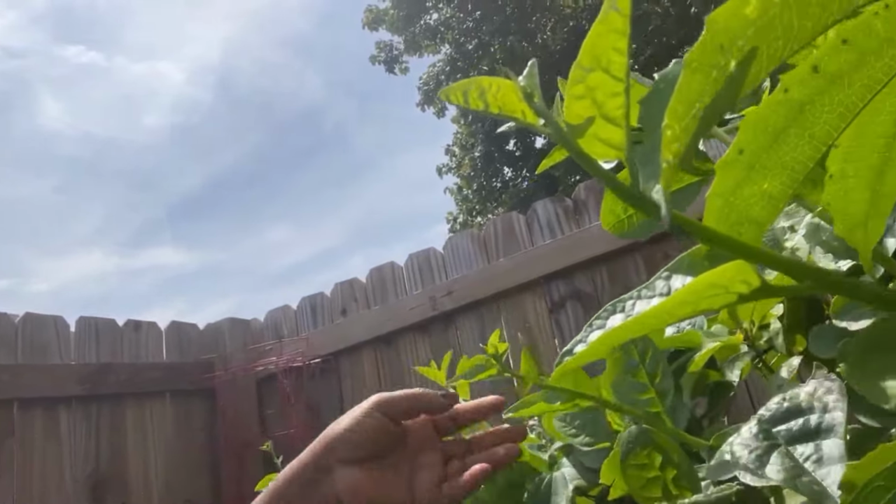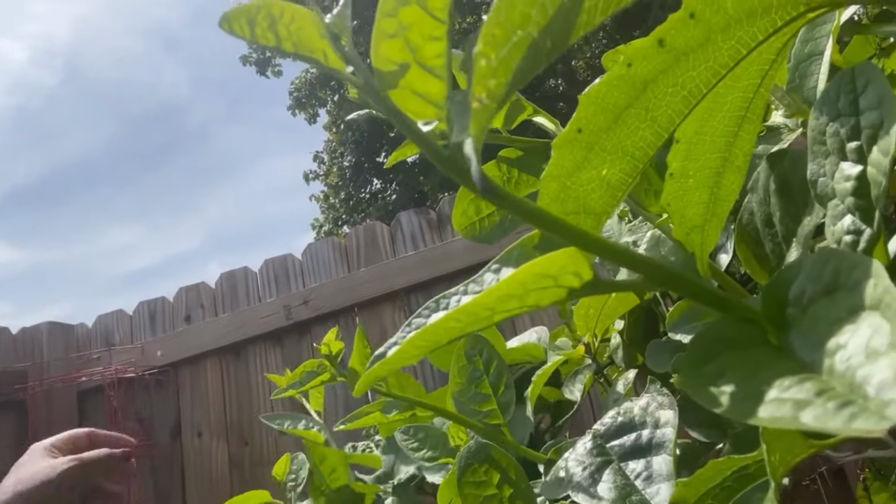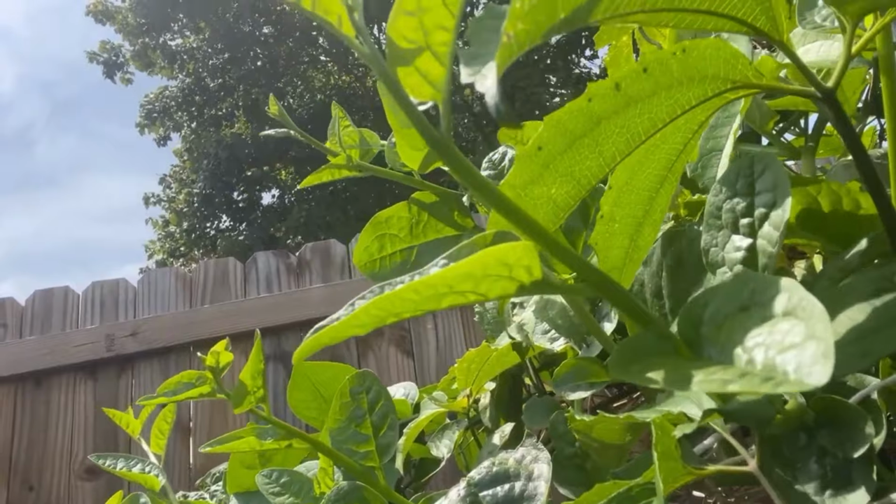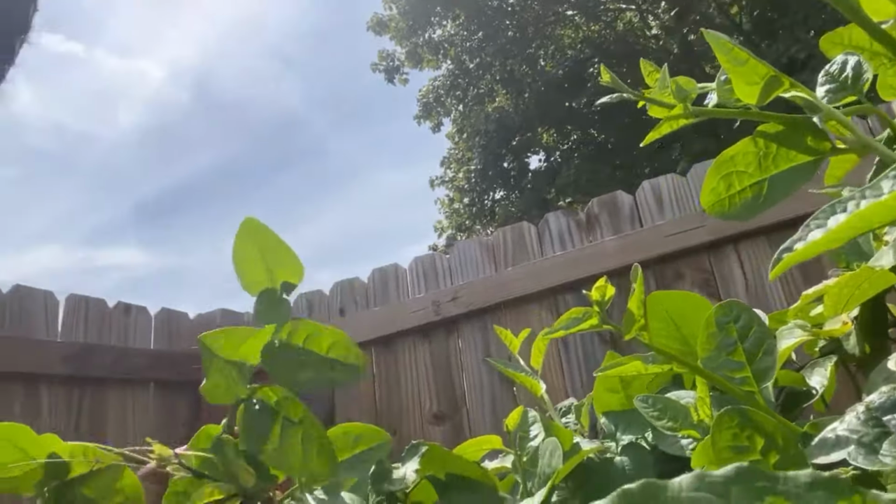And it's so good. You can use it for so many things. You can use it for your stew. You can use it for soup. Actually, I also use it. This is the Sokoto Yokoto.